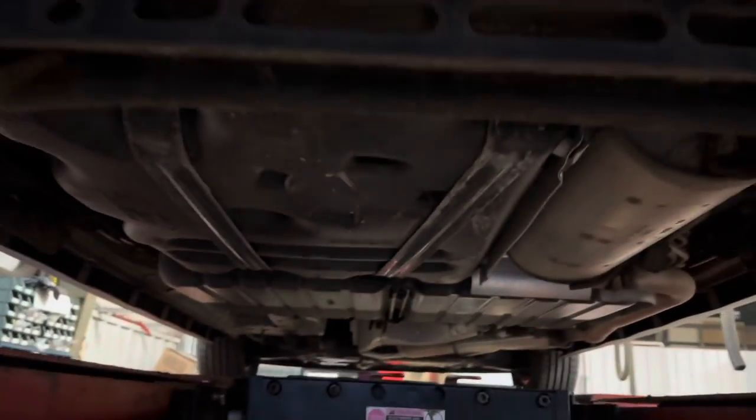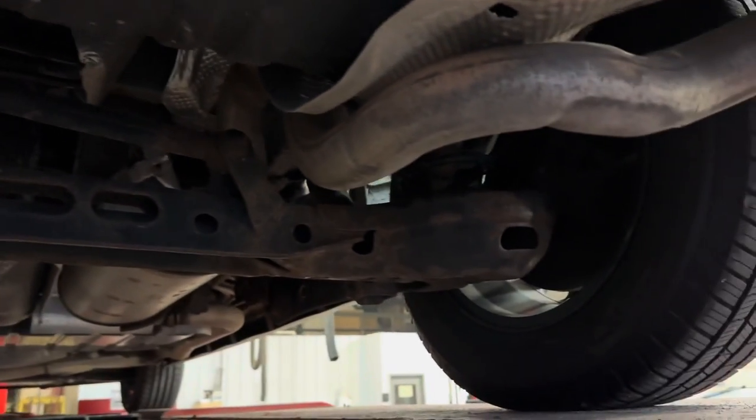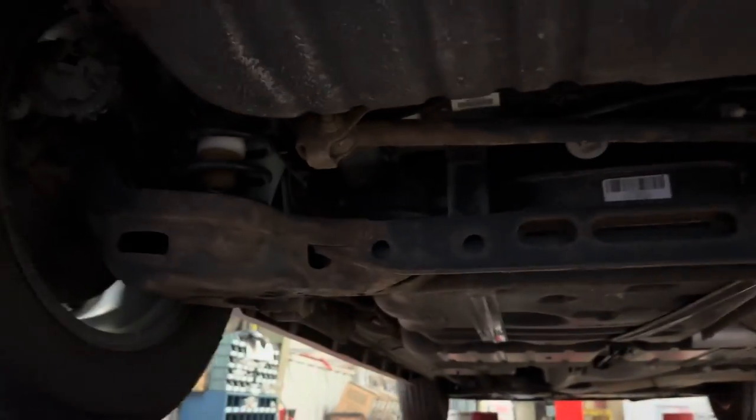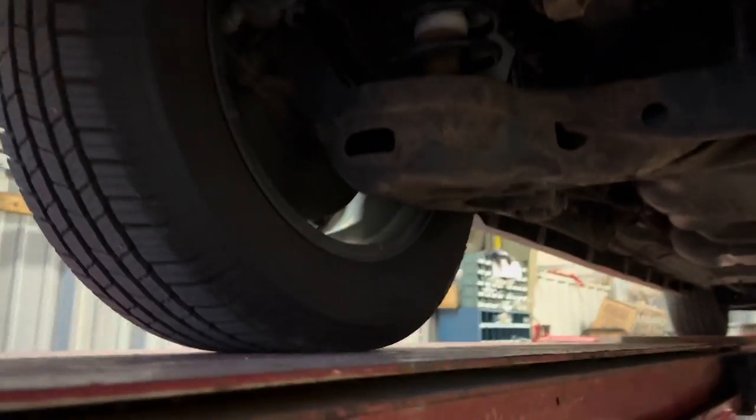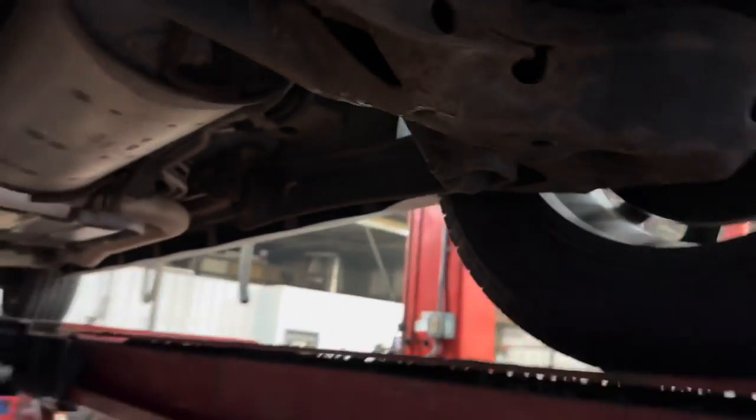I'll just kind of zoom out a little bit. So right here, we've got the rear subframe or torsion beam, nice and intact. Rear shocks and springs are nice and dry, no leakage or anything like that. And then taking a look at the passenger side, once again, same thing. Everything is properly mounted and secured.